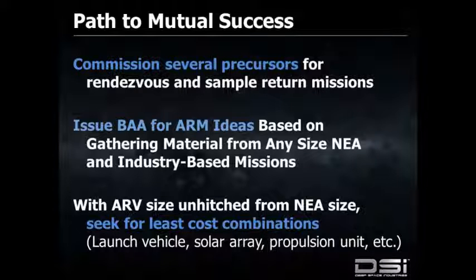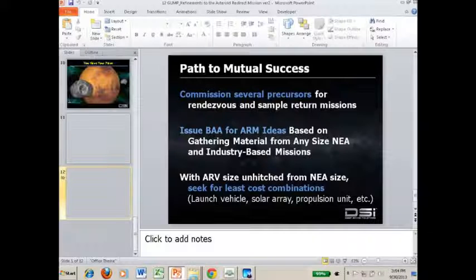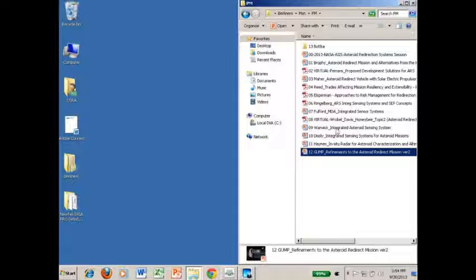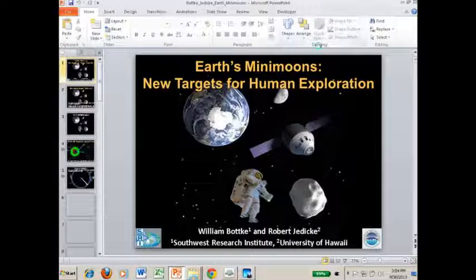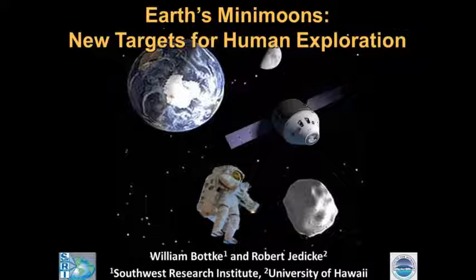Okay, do we have a question? Is there a business model for paying you by the kilogram for return of sample? Yes. Yes, on a per kilogram basis, it will be a lot cheaper than OSIRIS-REx.